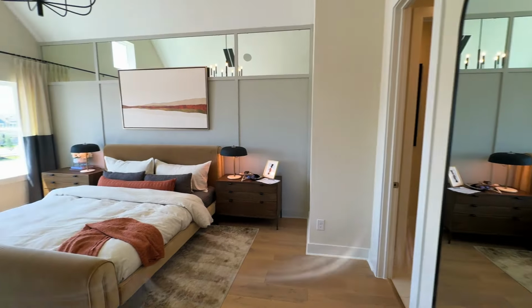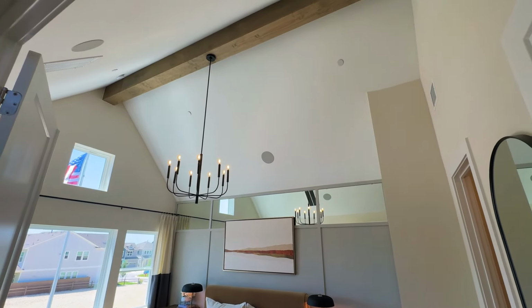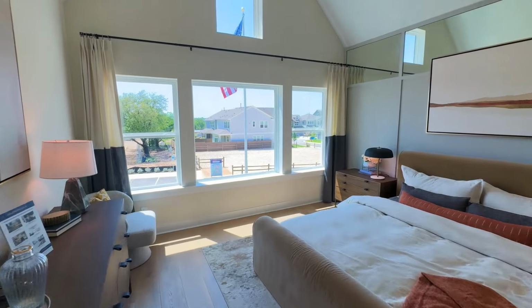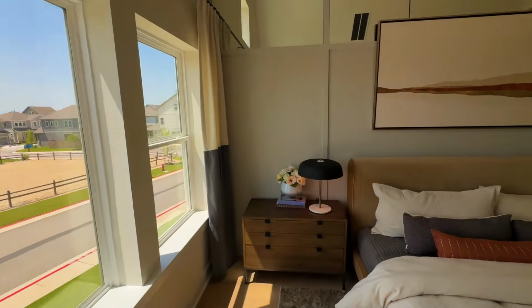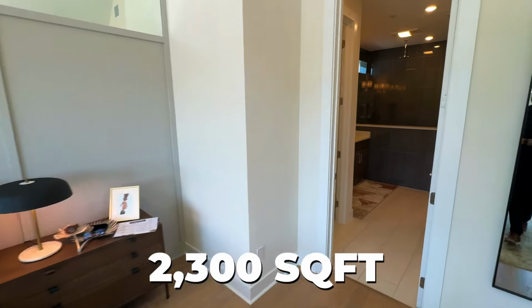And this is the master bedroom, but check this out. I'm trying to open the door for you guys, but look at this. Super tall ceilings. This master bedroom is massive for this size home. So again, 3 bedrooms, 2.5 bath, 2,300 square feet.